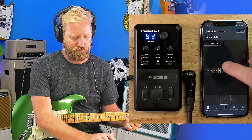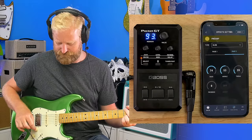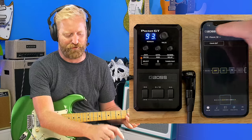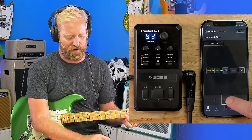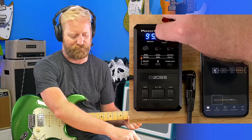What amp is that? Whoops. The SLDN. I'm using the 4x10, of course, reminding me of the Classic 50. Got the noise suppressor after the amp. I don't remember why I did that. And really not much else. I've got a reverb on there. Let's go to the metal one, because that one was interesting.